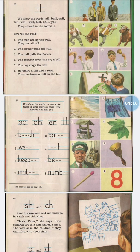We know the words all, ball, call, tell, well, will, hill, doll, pull. They all end in the sound l. Now we can read. The men are by the wall. They are all tall. The farmer pulls the bull. The bull pulls the farmer.